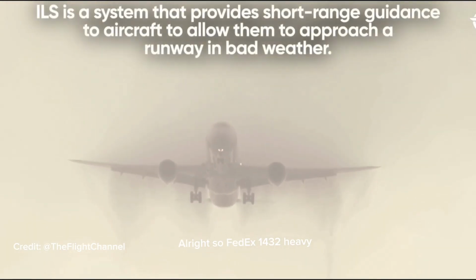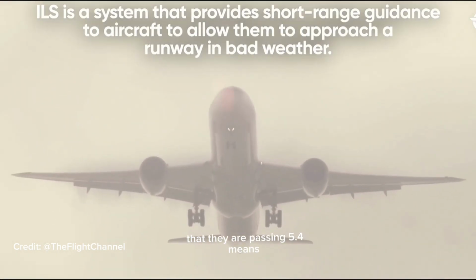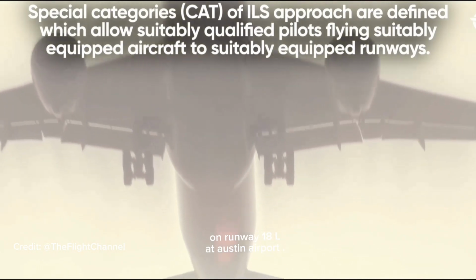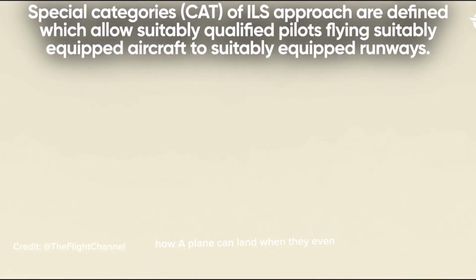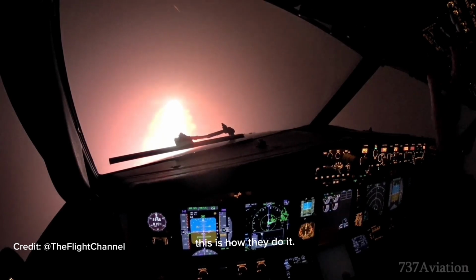Alright, so FedEx 1432 Heavy is the call sign of the aircraft, which is checking in with the Austin Tower that they are passing 5.4. It means they are about to pass 5,400 feet, and they are flying a Cat 3 ILS approach on runway 18 left at Austin Airport. For those of you who have always wondered how a plane can land when they can't see the runway, whether it's bad weather, fog, or zero visibility, this is how they do it.